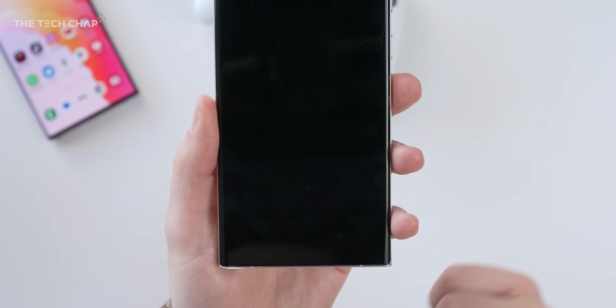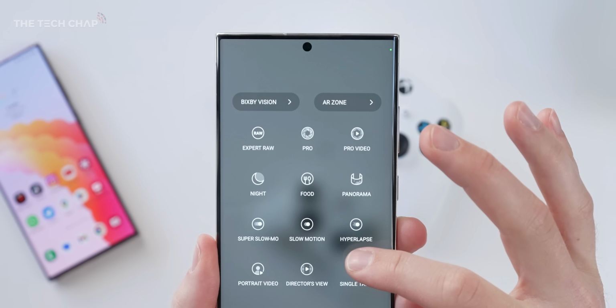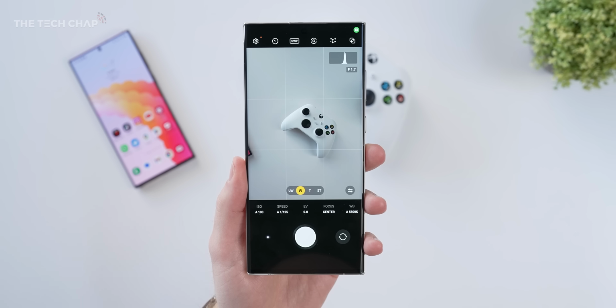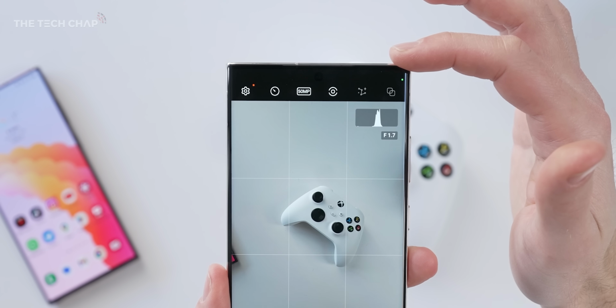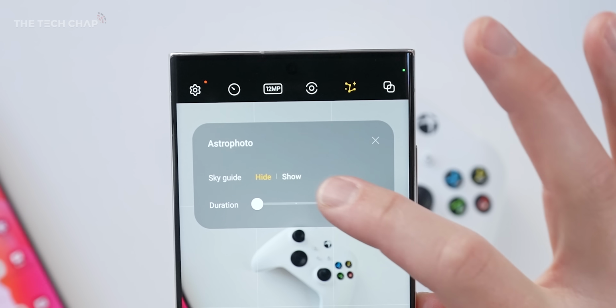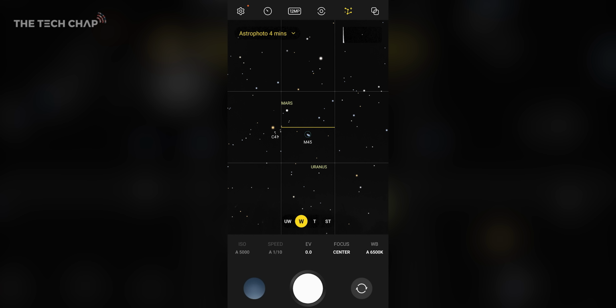The fantastic Expert RAW app has also been updated, and you can now access it within the More tab within the camera rather than having to open a separate app. And they've also bumped the RAW resolution up to 50 megapixels from 12. And while the S22 also had an astrophotography mode, which is basically just a long multiple exposure shot, they've added a new sky guide, which superimposes a star map over what you're looking at, which is quite cool.